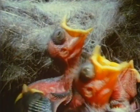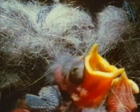And here comes father with a spider. That isn't just an accident. The parents carefully select the type of food the young need at different stages of their development. Between days 5 and 8, they need lots of spiders. This happens in Britain, on the continent, and in Japan. But as yet, we don't know why.